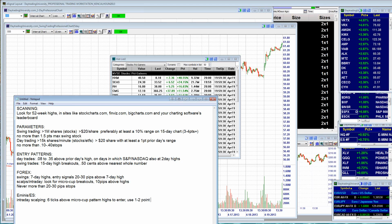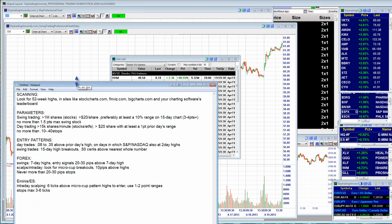Use 1 to 2 point ranges, and there's a few techniques that you use for that. Stops are a maximum of 3 to 6 ticks on the E-mini for intraday day trades. Okay, so that's a top-down look at some of the parameters that I use in my own trades across these markets, for what to look for and how to scan for it.